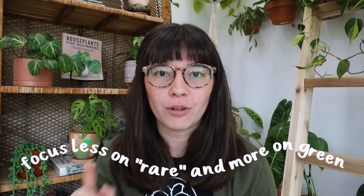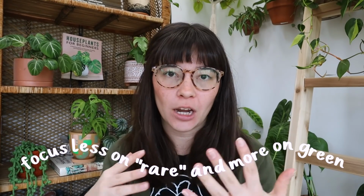The next thing that I want to say is to focus less on rare plants and the acquisition of such plants. At the beginning of my plant collecting, I really never thought about rare plants. I didn't even know what that was. And also when I started collecting, the market looked very different. The market has very much changed in the last couple of years.